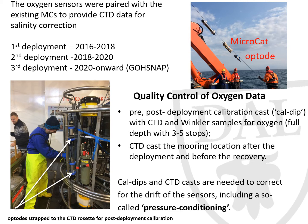Based on our experience in 2016 and 2018, we have developed quality control procedures to assure the best quality of oxygen data. These included pre- and post-deployment calibration casts and also CTD casts before the recovery and after the deployment of the moorings. Cal dips and CTD casts were needed to make sure that the sensor drift was accounted for, and this also includes so-called pressure conditioning drift that I will explain in the next slide.